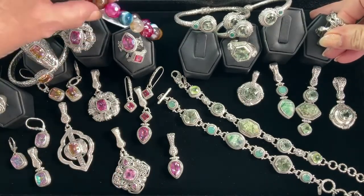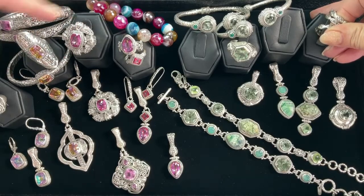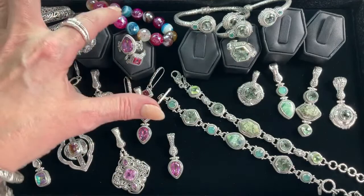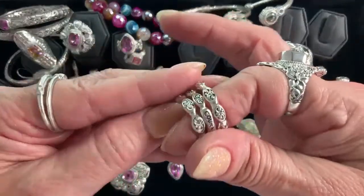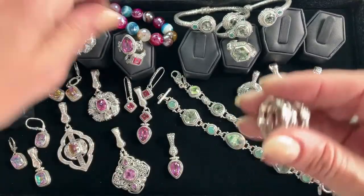Oh, and look at this beaded one. I know so many of you ladies already have the multi. I think it's just so cool. It's so crazy how much that goes with, right? With the bright pink, how it goes with blues, right? Sleeping Beauty turquoises, that's so cool with too.